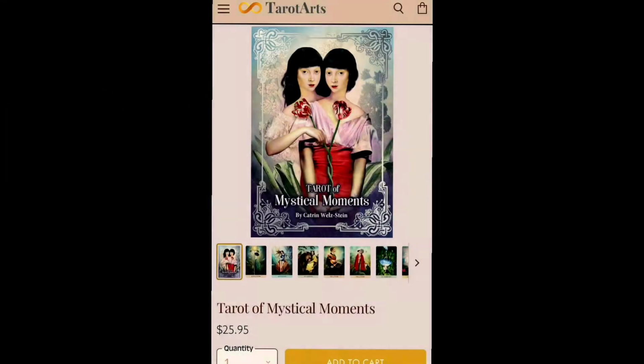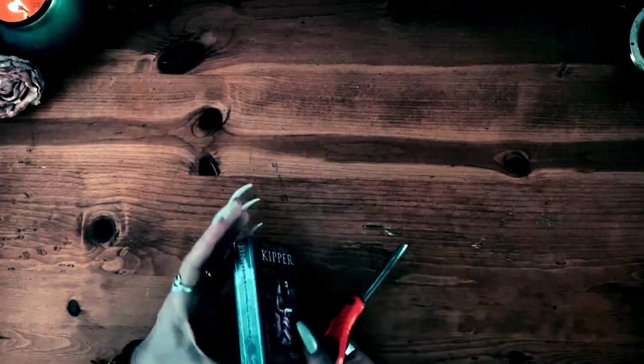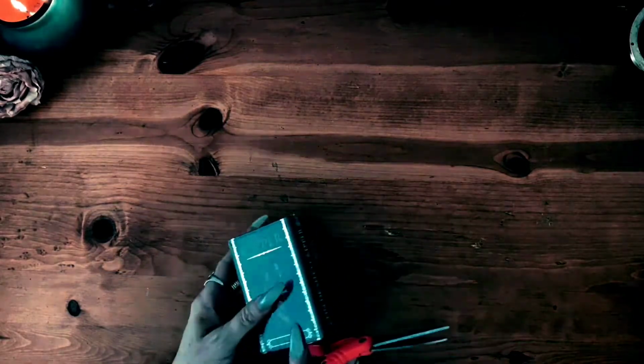So back to that deck, I have worked with it. It's an amazing deck. Retail value is $25.95 on that site. Again, no affiliation, and I've never purchased from that site. So let's go ahead and get into the next deck.